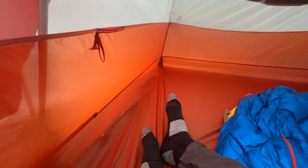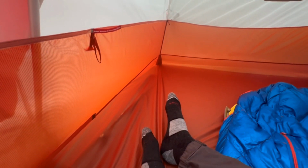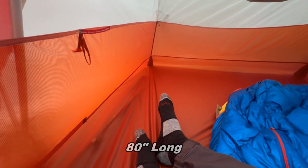This Copper Spur tent by Big Agnes, I'll tell you what, there's some really cool features. Let me show you some of them on the inside. First off, the nice thing about this tent is it is longer than your normal Big Agnes Copper Spur tent. I think it's about 4 inches longer, about 8 feet total length on the inside. Then it's 48 inches wide at the foot and about 52 inches at the head. Also, it's 44 inches tall, so I've got plenty of room for sitting up inside. I'm 6'2", so I really appreciate that a lot.